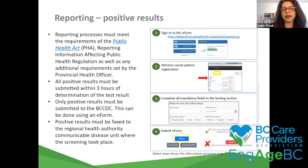And this may be done through an electronic format, which is referred to as an E-form. And on the far right of the screen here, there's a handful of screenshots just for information purposes to give folks a bit of a sense of what it looks and feels like. In addition, as I mentioned earlier, positive results also need to be faxed to the Regional Health Authority Public Health Communicable Disease Unit where the screening took place.